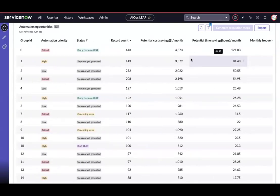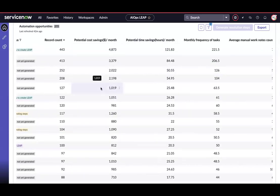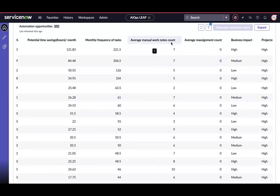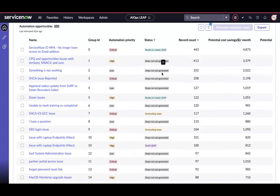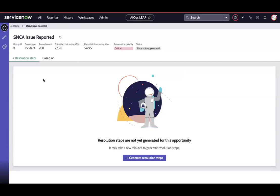or topics. You have the potential cost and hourly savings that are deriving from each one of these opportunities, with monthly frequency of those tasks to see how often they're happening, the average manual work notes count, the average reassignment count, and the business impact that is associated to them, and the projected cost and time savings impact. So really a lot of different information to make sure that you have everything that you need for the specific automation opportunities that you have.